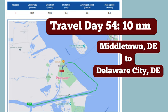Travel day 54. We went 10 nautical miles from Middletown, Delaware to Delaware City, Delaware. Good morning. It's 6 a.m. I know, the sun's out, right? The sun rose at 5:45.